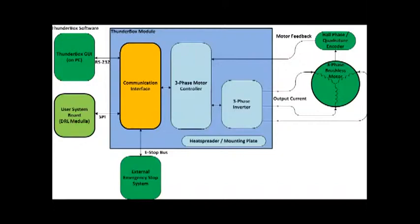Under normal operation, the communication interface would receive commands over SPI from an external user board, such as Dynamic Robotics Laboratory's Medulla. Motor commands, as well as setup and feedback data, will be transferred back and forth between these two systems via the SPI link. Now that you know how the ThunderBox works, it's time for a demonstration.